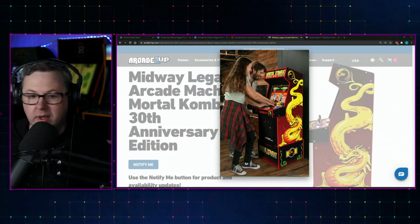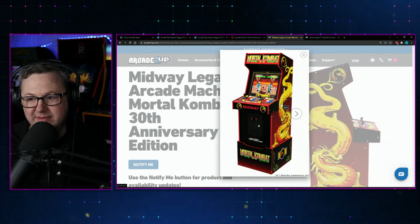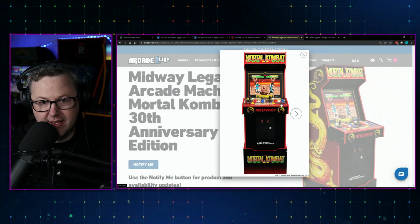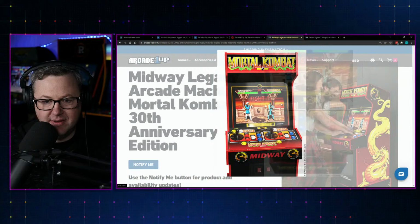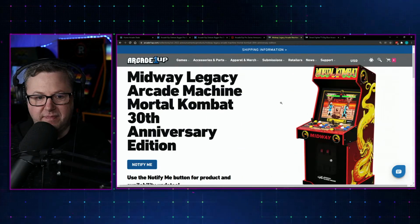Okay. So we got different pictures of these. Well, yeah, it's kind of funny. Michael B did a show last night. He was like, "Watch out for the leaks." Yeah, this is not a leak. This is the real thing. So you got MK looking good. It's got the 3/4. It's got that control panel looks good. It's live. It's a legacy, but it's live.